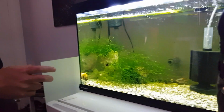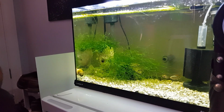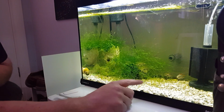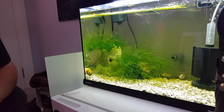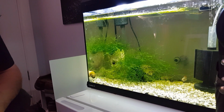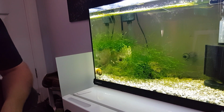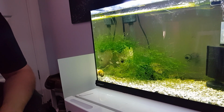In here we have the leftover baby Kribensis from the original batch. So this is where I picked some of the guys that I took over to your place. And you can see now I've got a new dominant male and female who, I get blown away by the way they look, but basically they're waiting for a home. And I don't want to let go of them. I just want to give them a good home.